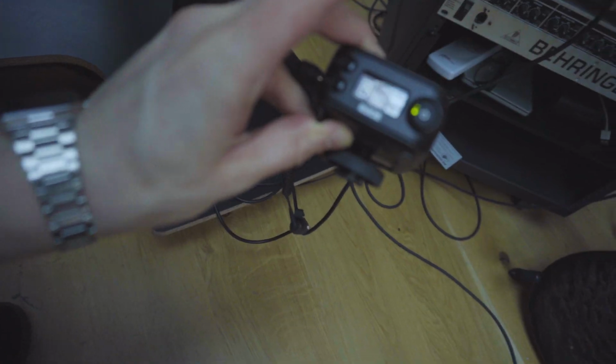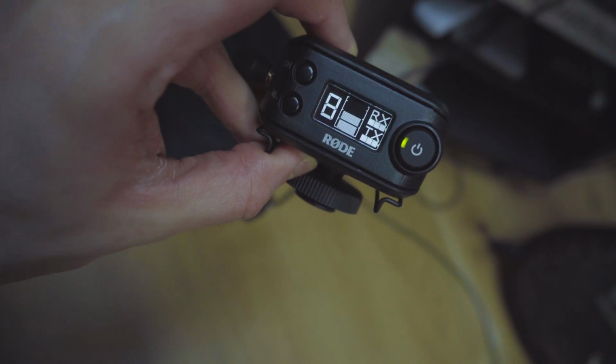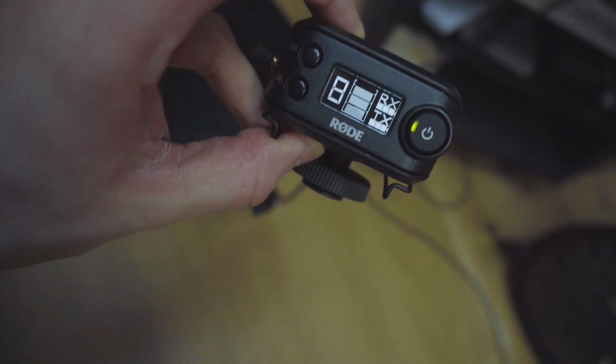Not much in there. Now let's talk about how I do my video audio. This is the receiver for my microphone, which I'm wearing on my lapel. So this goes wirelessly to my belt pack, to this, which goes to my microphone. Then I've got an XLR that just goes into my interface. I don't know, this video might be real boring, but some of you might be interested.